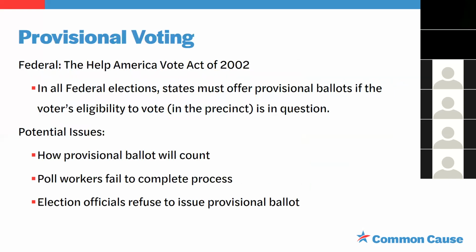They haven't re-registered. So provisional voting, you've probably heard about that. That's a ballot of last resort. It was established by the Help America Vote Act in 2002. All states must offer provisional ballots. The voter's eligibility to vote is in question. There's all sorts of issues with them about whether the ballot itself will count, if the worker completes the process officially and thoroughly. And then sometimes the precincts will only have a limited number of provisional ballots, and they'll give them out and they'll refuse to give them, and that is a violation of law.